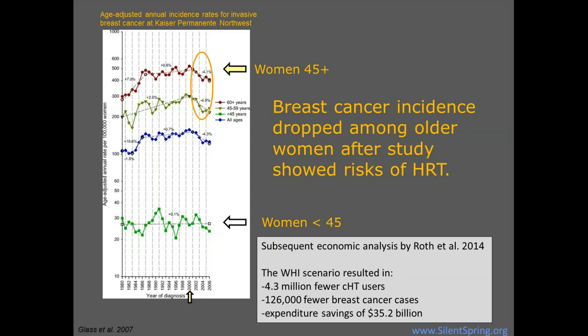And the economics of prevention are very dramatic. In this particular scenario, they looked at 10 years of data, and they said that because of the Women's Health Initiative and women going off HRT, there were 4.3 million fewer women using hormone therapy, 126,000 fewer breast cancer cases, and a medical expenditure savings of $35 billion. So wow, there's a lot that is possible.